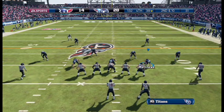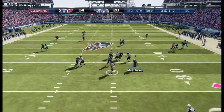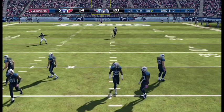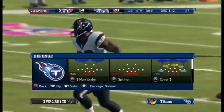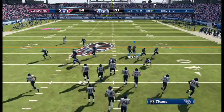Second down here. Let's go. From the gun. The quarterback throws the pass. Ball's thrown incomplete. Great coverage there by the defense. Nice job that time by the defense. Pressure on the quarterback. He does not have time to find an open guy, and it results in an incompletion.